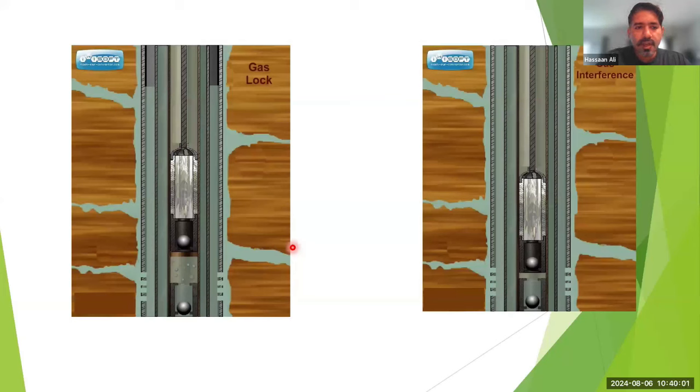As we go towards the end of the presentation, there are two types of challenges that are very predominant in the sucker rod pumping system. These are called gas lock and gas interference. These happen primarily when you have a lot of gas in the well, and that gas can impede your production. So we are going to take a quick look at both of these scenarios.